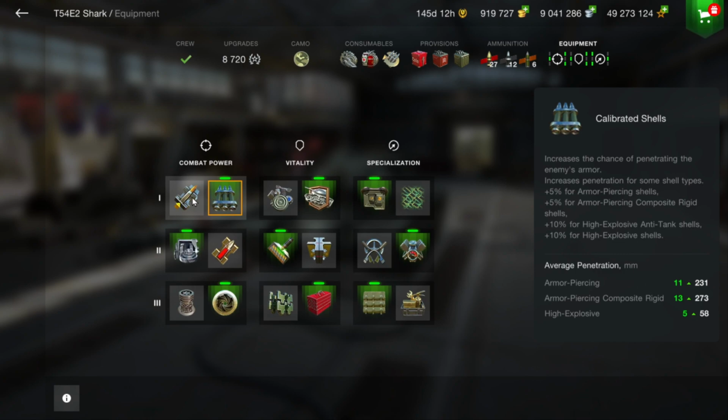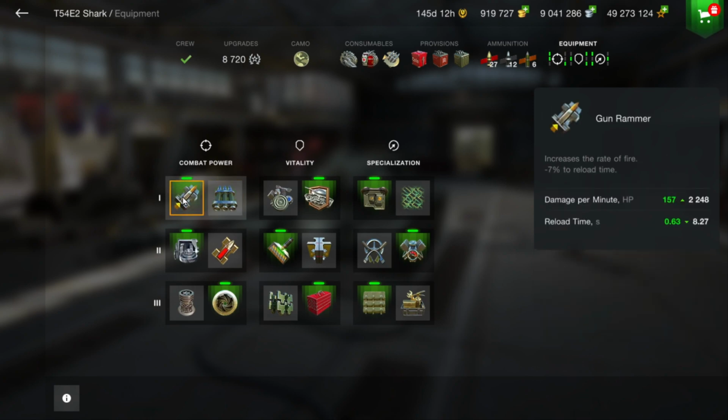The one thing I will say about the gun, it does not have high pen. I faced off on a T28. I could pen the hatch, but nothing else on the front was pennable. So keep that in mind. You may need to switch this over to calibrated.